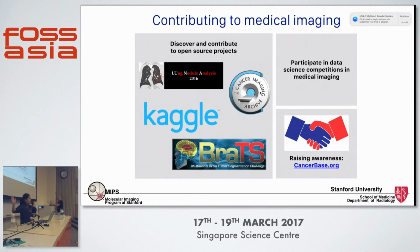There was also the Cancer Imaging Archive, where you can have access to thousands and thousands of CT scans from cancer patients, all for free in a public database. You can literally just click a few buttons and download DICOM files as you go. There's also Kaggle, well known to a lot of data scientists. They have numerous data science competitions that are related to medical imaging.